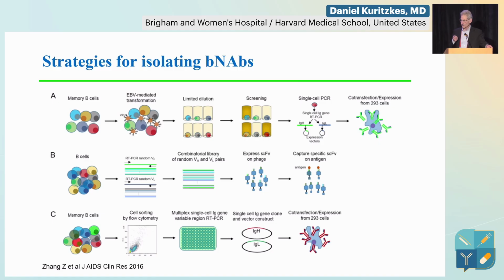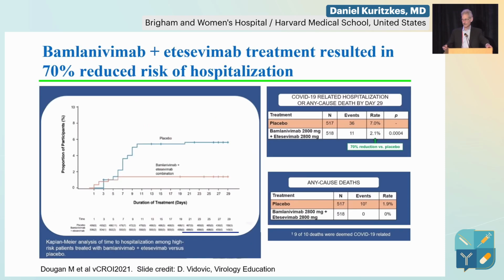This has become so efficient that it was faster to develop monoclonal antibodies against COVID-19 than it was to demonstrate that convalescent serum from infected people was effective in preventing or treating COVID-19. And so one of the first of these antibodies was bamlanivimab, and a rule in monoclonal world is make the name as complicated as you possibly can.